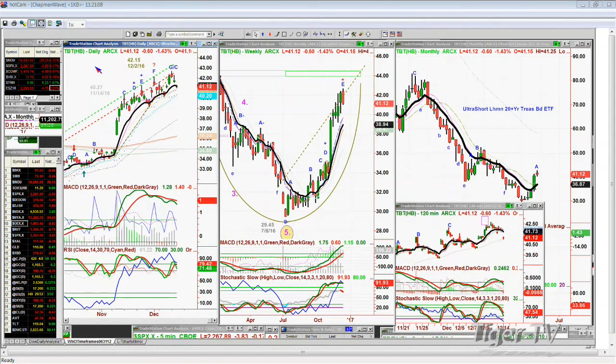Look at the TBT. Like the 10-year, it's gone to a G/C. It's pulling back sharply. All it has to do at 41.12 is go to 40.20, that particular support level, and immediately I have to say that's a G. There's no way that that's a C. We made some kind of a short-term top.